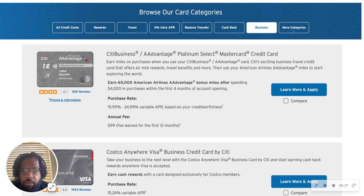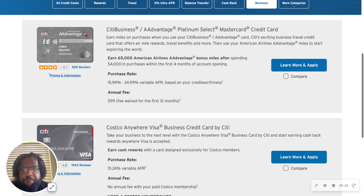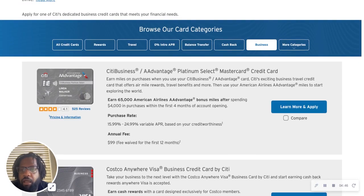So if that's an airline carrier that you use frequently, definitely take advantage of this card, and you can get up to 4,000 in purchases. And with the first 4 months, you get 65,000 points, which should get you at least a flight or two. With that, APR is very high on these cards. Citi is a pretty prestigious card.